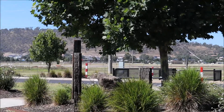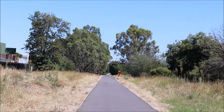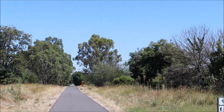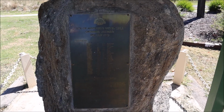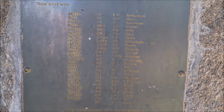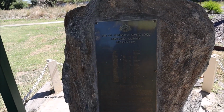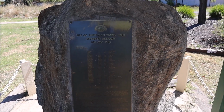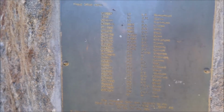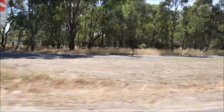Currently I'm still just across from the racecourse, and I'm on the other side of the Tallangatta line, which goes for just miles down that way. And also on this side of the road next to the racecourse is a memorial to the site of Australia's worst level crossing accident on the 8th of May 1943, with the names of all of those killed. In this accident, there was a steam train coming, and there was also a bus, and the bus collided with the train, and all these people died in the accident. 25 people died in that accident. So a very unfortunate place.